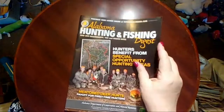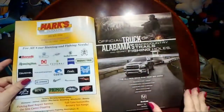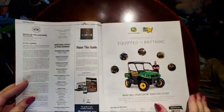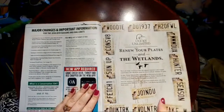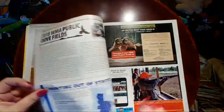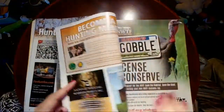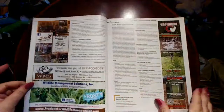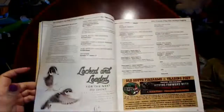My husband was helping me, and he grabbed this. I don't know why, because this does not interest me whatsoever. But look at all these different things. I'm not into hunting and fishing. However, those are kind of cool. All the different license plate things. There might be some good images in here I can harvest and use. That deer head would be pretty. But that's a nice turkey. So just different things. Oh, those are pretty ducks. I guess it's ducks. Those are ducks.